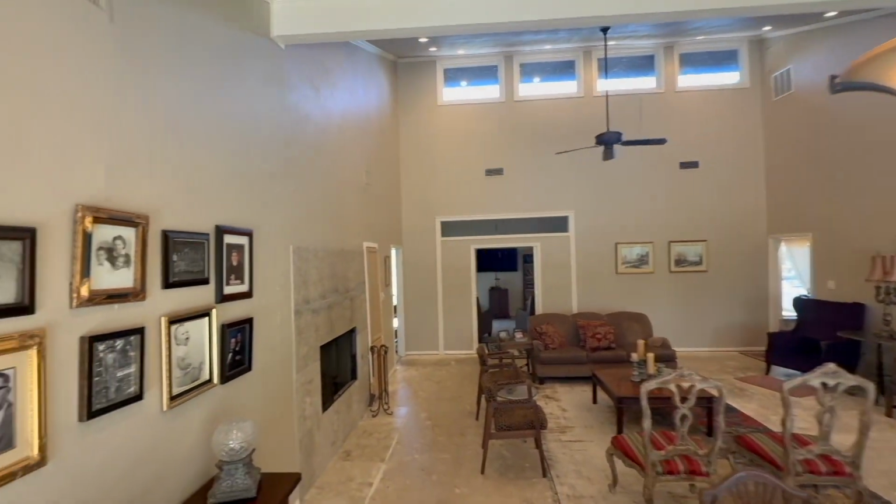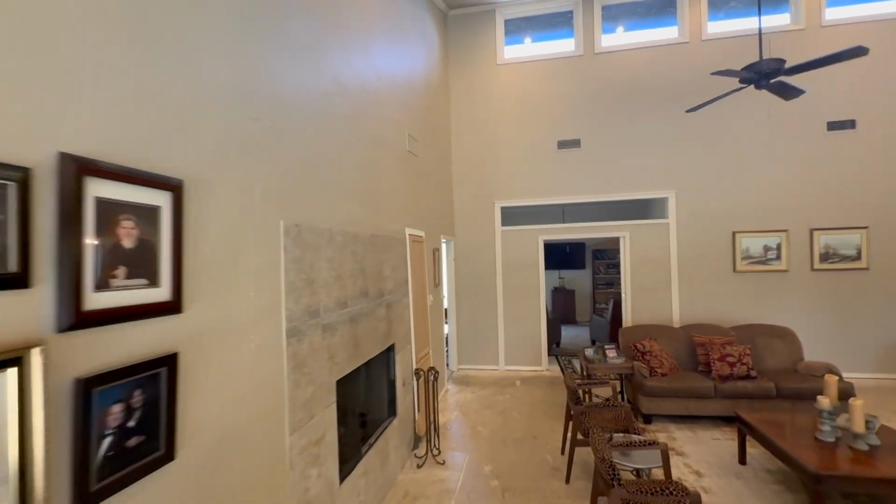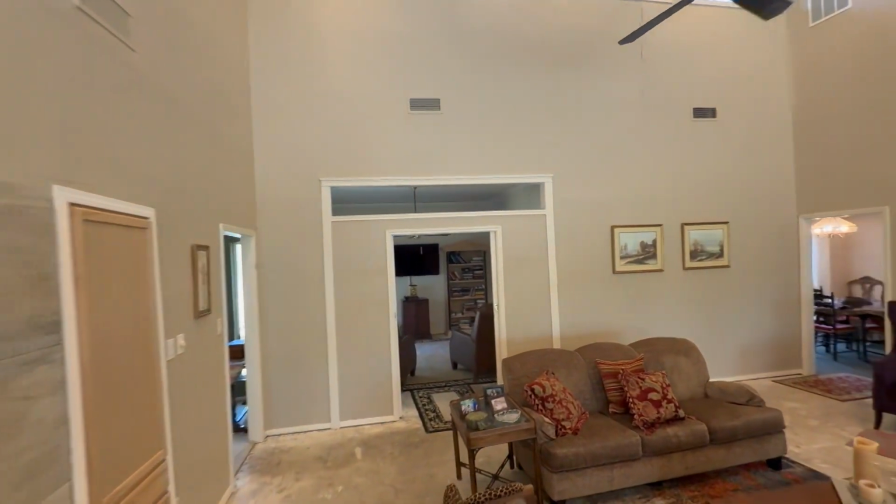You know, with a little updating and paint, this home has all the makings of a luxury lakefront property.